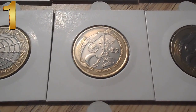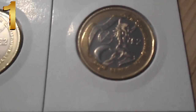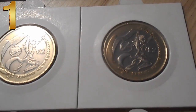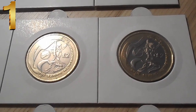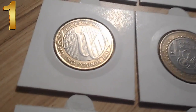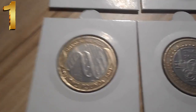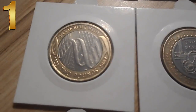Here's the one with the flag of Wales. Here's the one with the flag of England. Here's the one with the flag of Scotland, and I will get the 4th as well, but not at this moment. Maybe sometime next year, I think, when I go back to the UK. I saw it on eBay going for prices between £15 and £25, but at this moment I'm not interested in buying it, so maybe I will find it in my change.